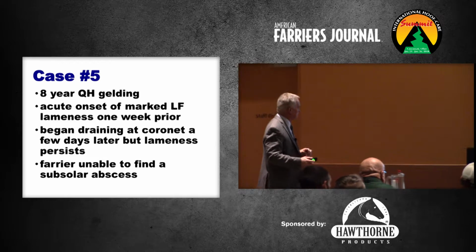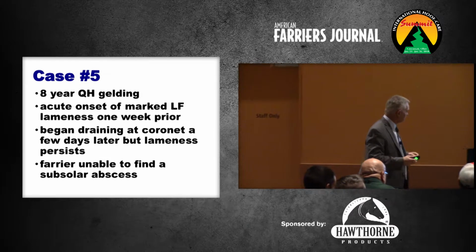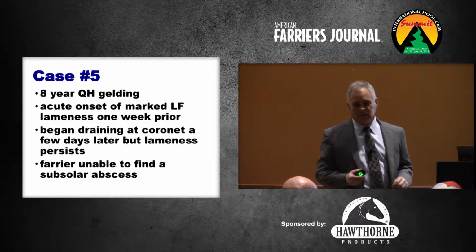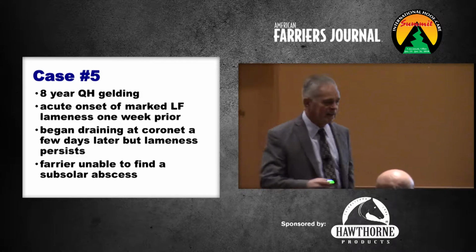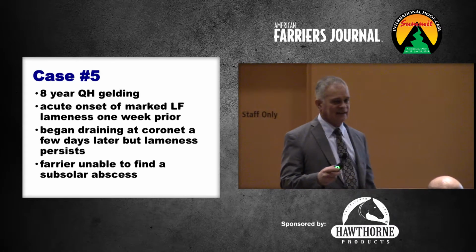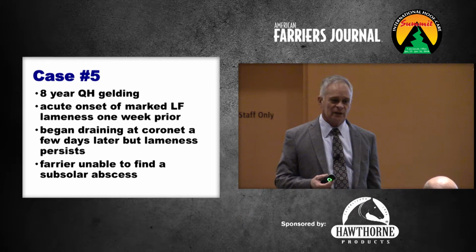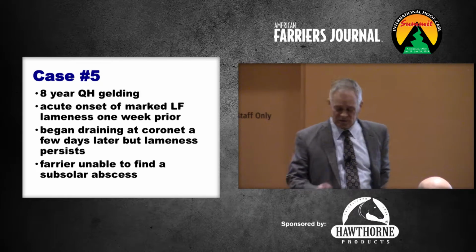Okay, 8-year-old quarter horse gelding, acute onset of left front lameness a week ago. Began draining at the coronet a couple days later. The owner didn't want to call the vet, so they called the farrier. And the farrier comes out, says they suspected an abscess, which we probably all would. Couldn't find one. So the farrier says, you need to get Dr. Pleasant to radiograph this horse.